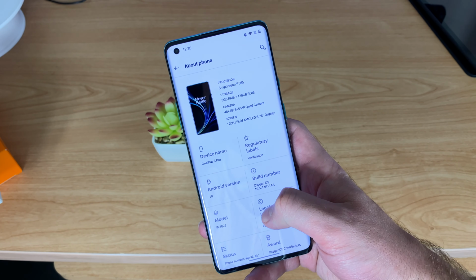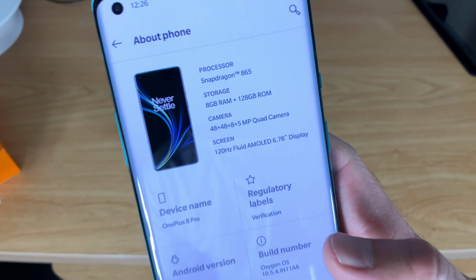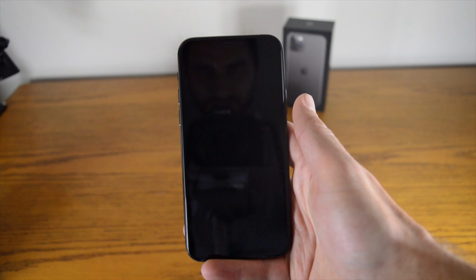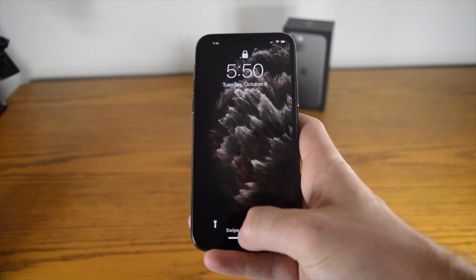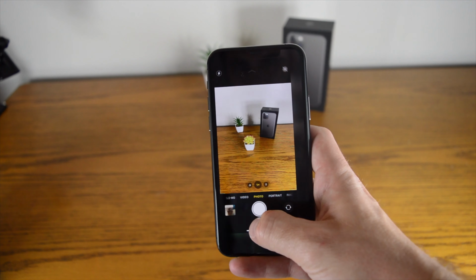Then there's the performance between the devices, and it's more similar than some might think. The OnePlus 8 Pro is one of the best performing Android phones out there, thanks to the Snapdragon 865 processor and either 8GB or 12GB of RAM. But Apple has offered some of the best mobile processors out there in its A series, and with an A13 Bionic, the iPhone 11 Pro is a seriously good performer.